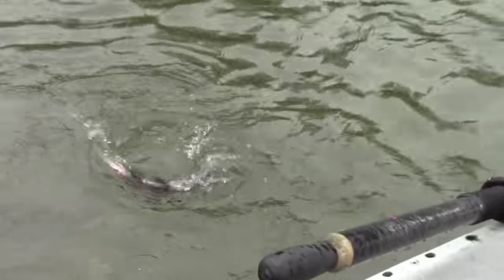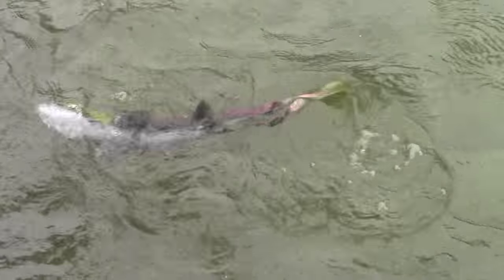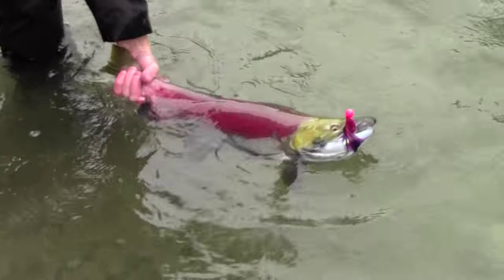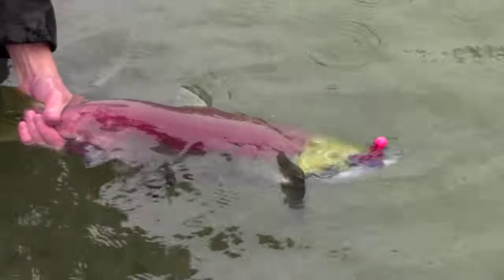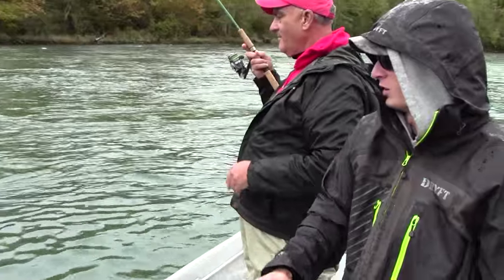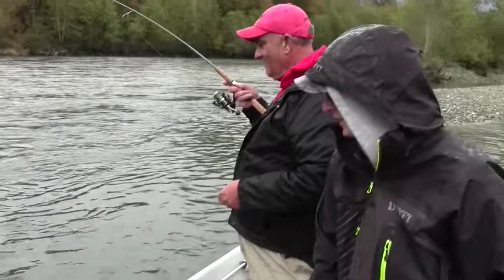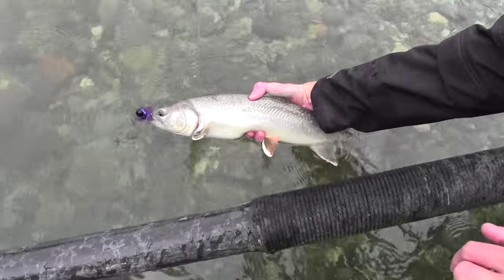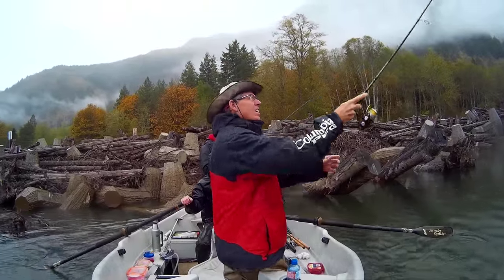Sockeye. Sockeye on a twitching jig. Look at that. Gently release that guy and let him go back to do his thing. Classic sockeye. Isn't that a beautiful fish? Sure is. Monster dolly. So we got a dolly now. Monster dolly, look at that thing. Boy, we're just catching every species nice today. Okay, that's beautiful.